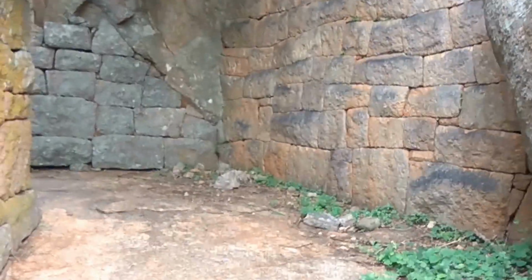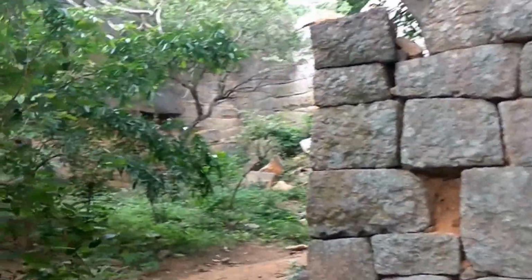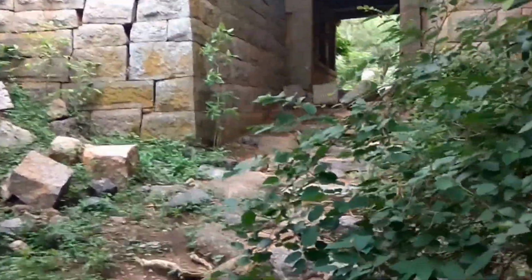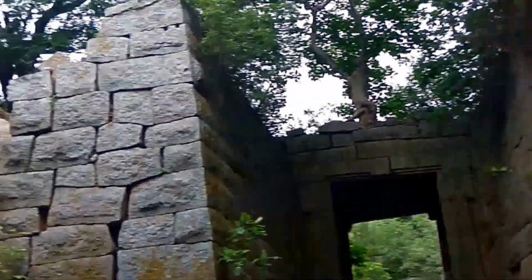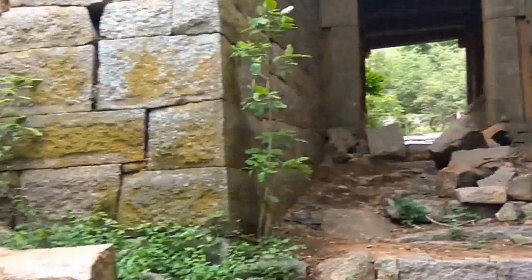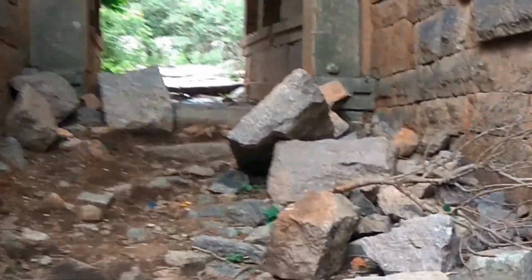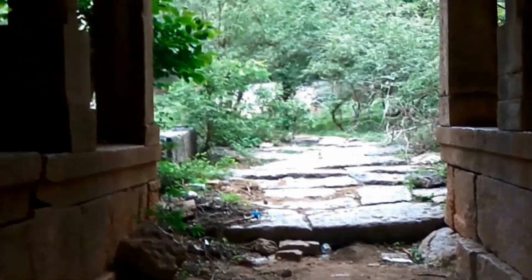Here we can see the way. This is one of the ways. It is said that there are two main ways to reach the top of the fort. One is this one, which the king, the ministers and the families of the king used to take by climbing these steps, and the other route is for the horses and the soldiers, and that one I didn't find here.